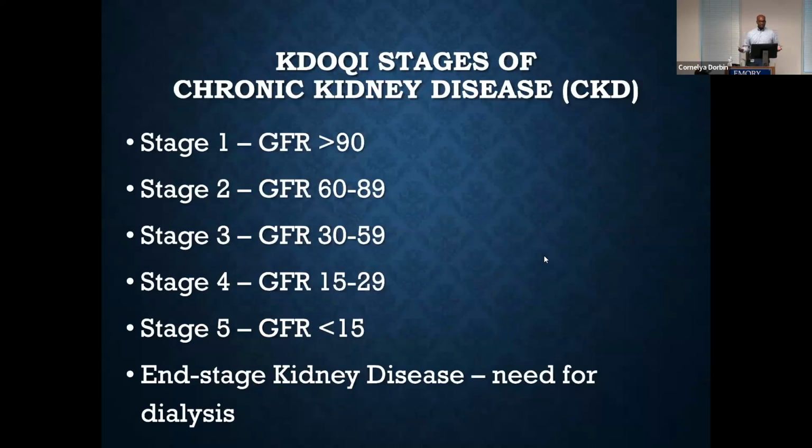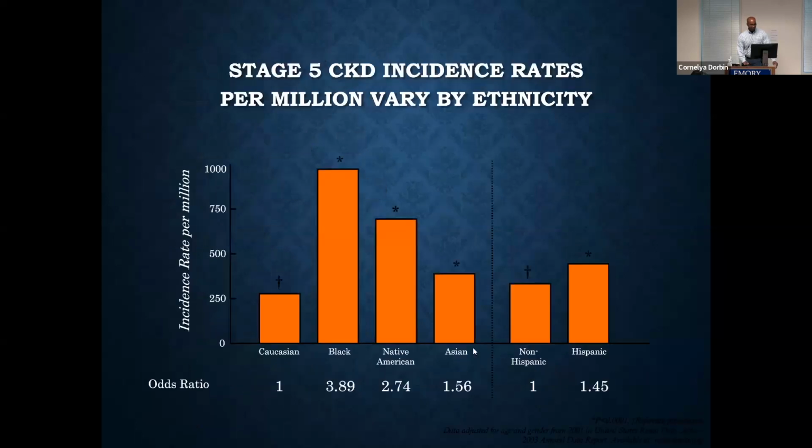This is the older staging. They did stage 3 just 30 to 59. They don't break it into 3A and 3B. Most of my patients in clinic, I try to teach them this way: stage 1, stage 2, stage 3, stage 4, stage 5. And we use the term end-stage kidney disease or end-stage renal disease when people need dialysis. And our goal is to try to prevent patients from getting to dialysis.